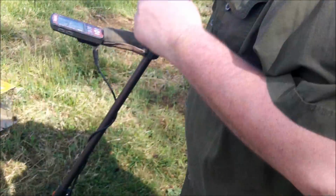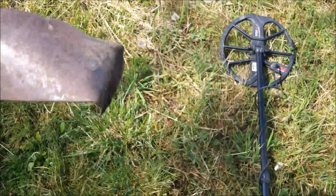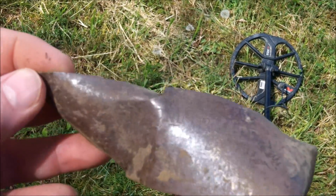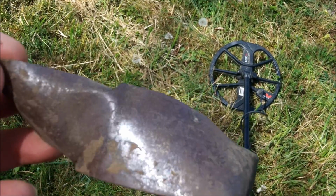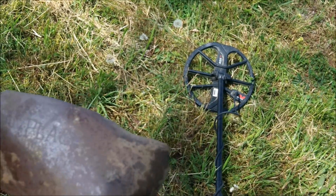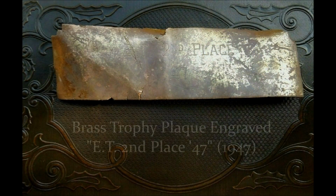But I did get a high tone amongst all the garbage at this place, and I got what looks to be an old brass trophy plaque. It says second place. It's really faint, so I'm going to have to wait till I get it cleaned up. Hopefully there's a date on it.